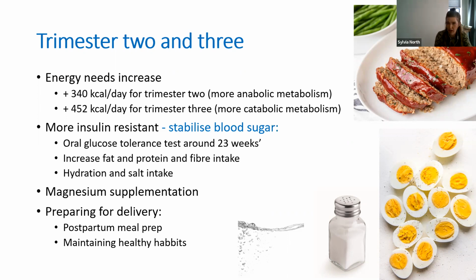So energy needs are still much higher, but actually the metabolism is allowing a lot of your fat stores to now be broken down to transfer extra calories to the developing baby. We're a lot more insulin resistant. So this is where there's a higher risk of problems to develop.